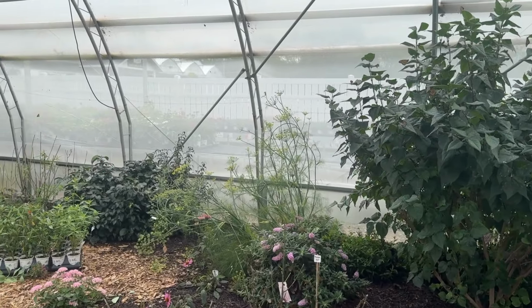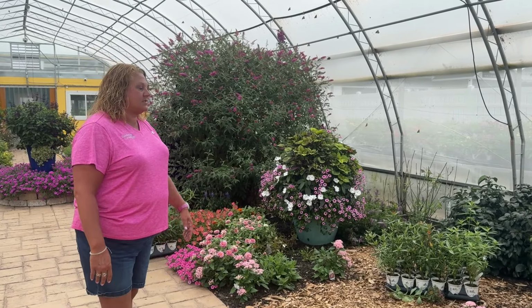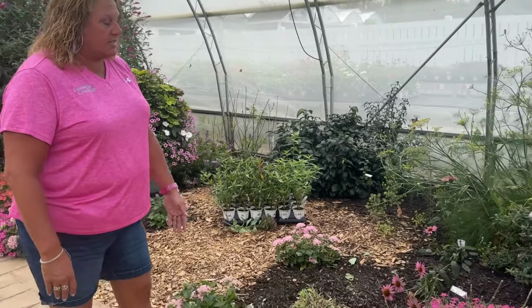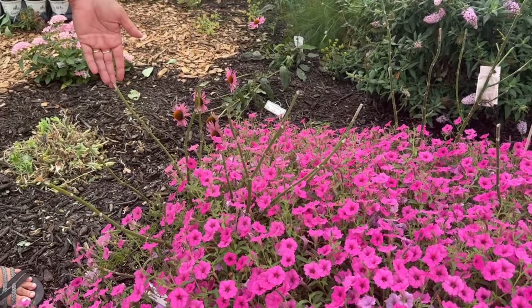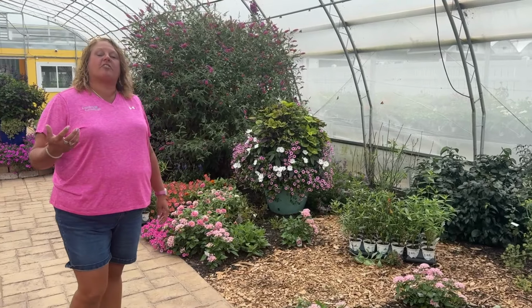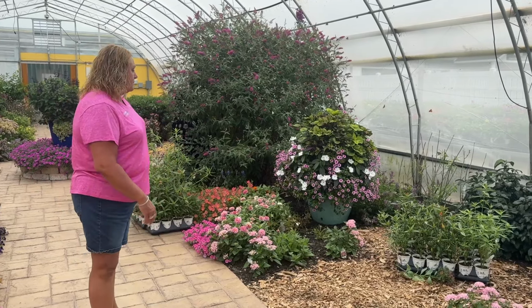The one thing about this time of year is this space does get a little bit tired looking just because it's been going since April. So we do have a lot of things that have been cut back. Look at these stalks. This is milkweed and these are the stalks that remain. So they've eaten all the foliage off and they'll put on more growth, but we got to make sure that we have other things that are more enticing for them while those are putting on their new growth.